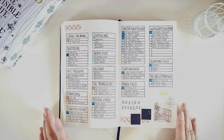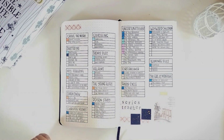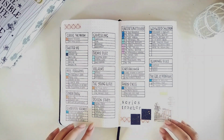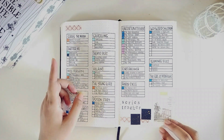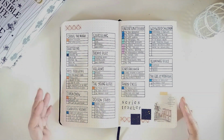I really like how this page turned out and I found that it is really helpful for me because it not only helps me see how many series I need to finish, but it also allows me to see how long ago I started the series. Like this one, I started the first two books in 2017, and 4 years later, I still haven't read the final book in the series.